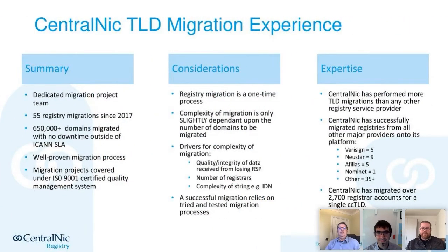To give you a little bit of an idea about our registry migration experience, we have a dedicated migration team. We've done, as I said, 55 registry migrations since 2007. We've migrated over 650,000 domains with no downtime outside of the ICANN SLA. The process that we use is very well proven, and our migration projects are covered under the ISO 9000 certification that I mentioned earlier.